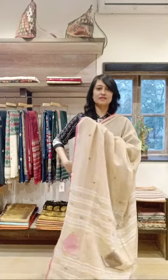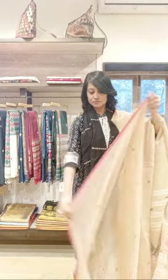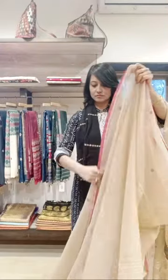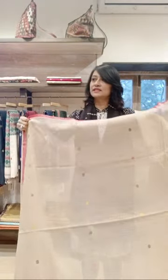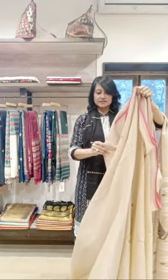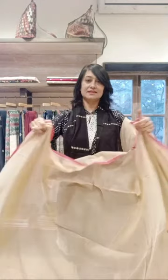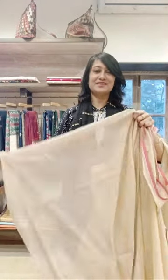Beige color, sober saree. 2635 is the price after discount. Simple yet elegant. These sarees look very elegant when you wear them.